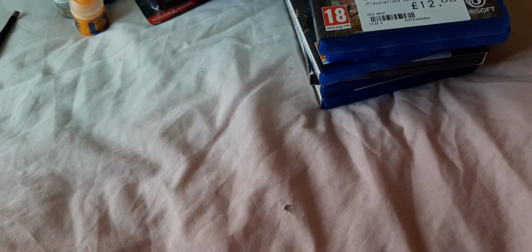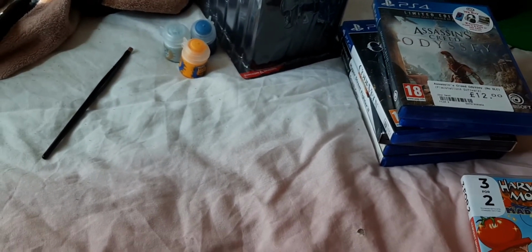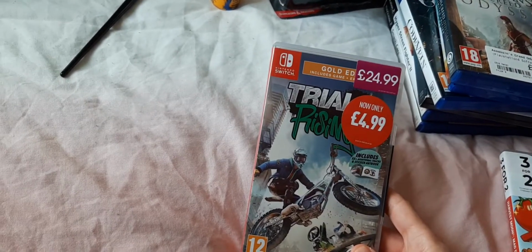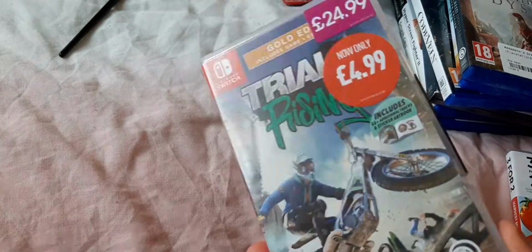And then we have the Nintendo Switch games. I'll start with the games from Game. They had a 3 for 2 deal on, but first up, they just had Trials Rising for £4.99, and I believe I can't remember if this is pre-owned or new.